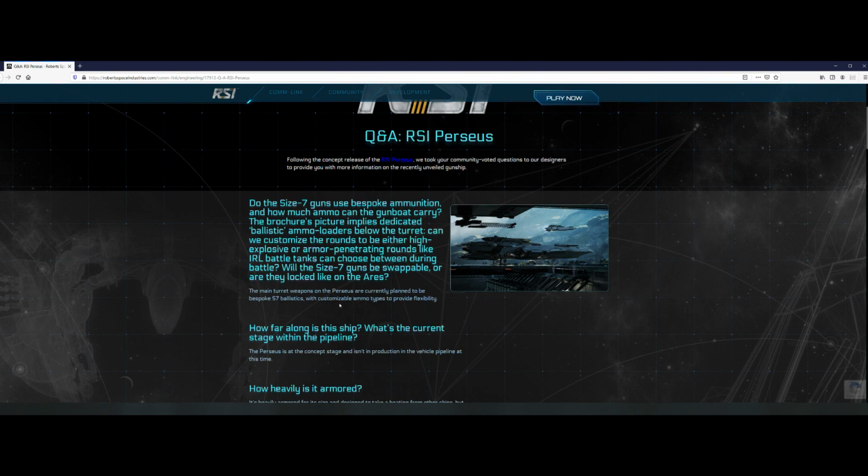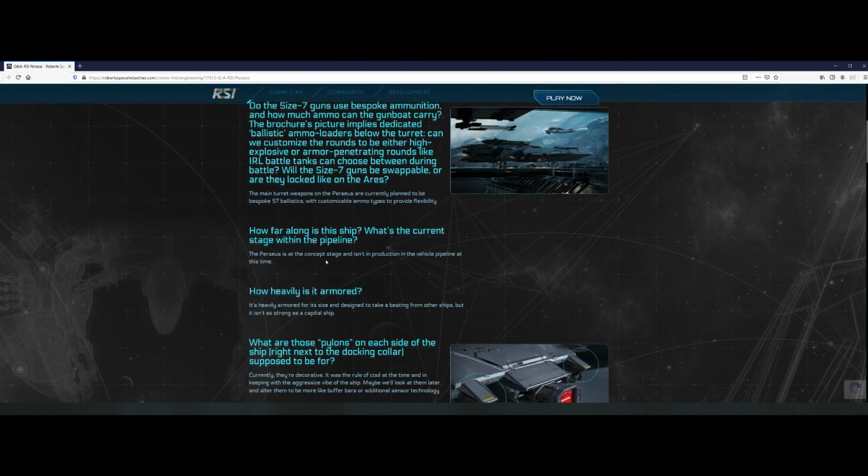The main turret weapons on the Perseus are currently planned to be bespoke size 7 ballistics with customizable ammo types to provide flexibility. So yeah, you're getting the ballistics. It didn't say anything about switching them out, so that kind of sucks, but I bet by the time they get it out, you'll be able to switch them out.